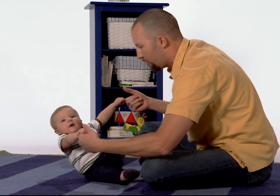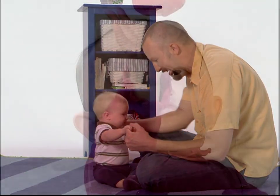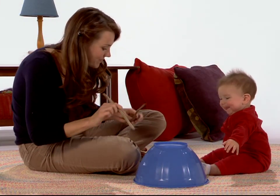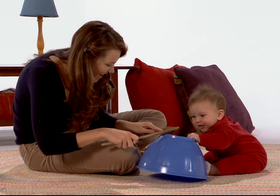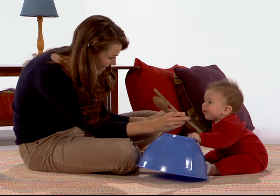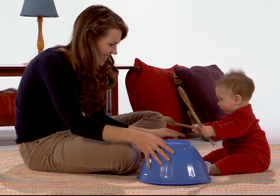When babies first begin sitting up, the world becomes a completely new experience for them. Suddenly, they can see so much more around them and reach out to enjoy a wide range of movement. Once your baby can sit up, even if he still needs a little help from a pillow or a parent, try placing a bowl upside down in front of him to bang on. Give him a wooden spoon to use as a drumstick and listen to him happily bang away.